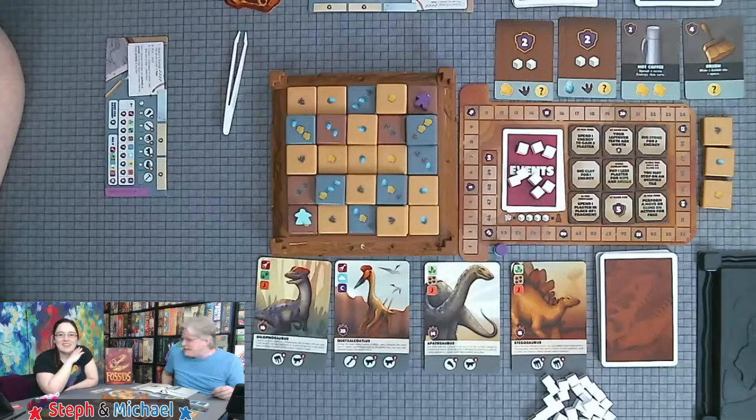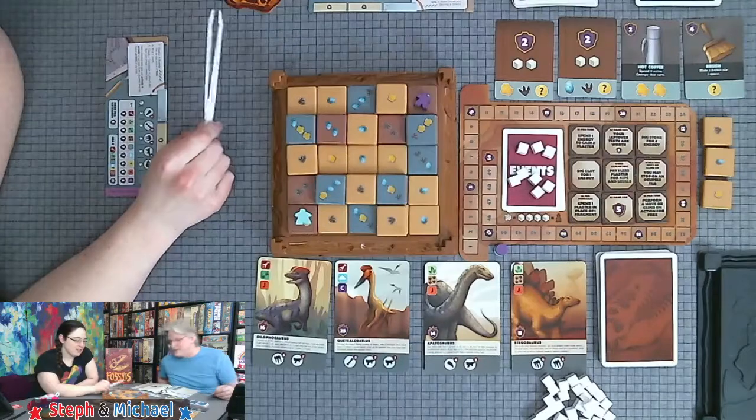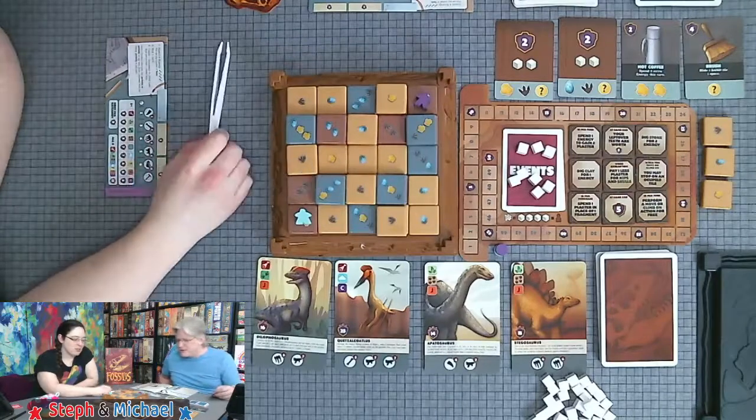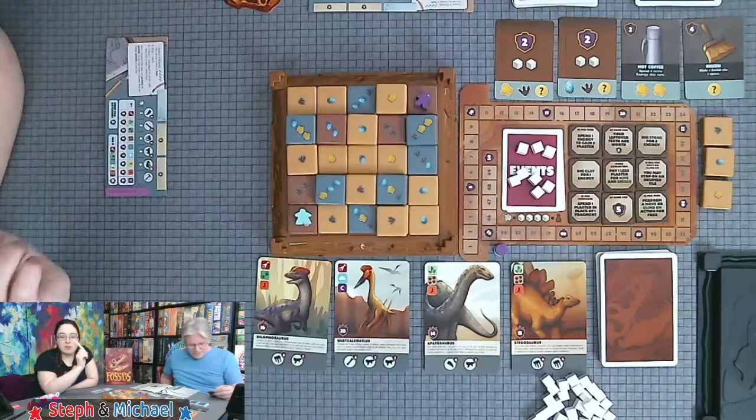Those are the sand tiles. These are sand tiles. The light brown ones are the sand tiles. And clay and stone. Correct. See, that also makes sense. Yes. Unless there's another joke that I'm missing.